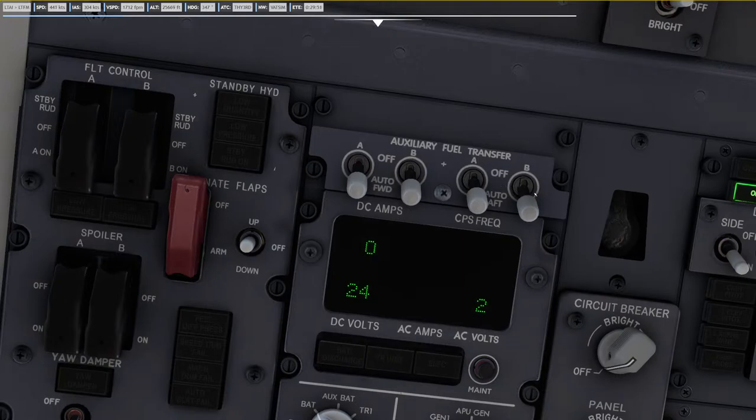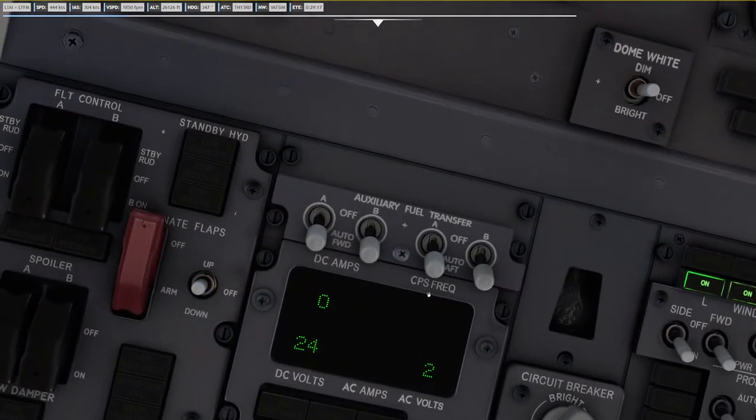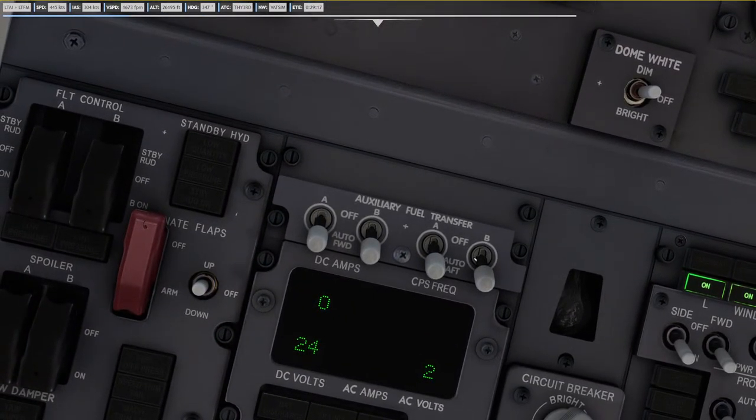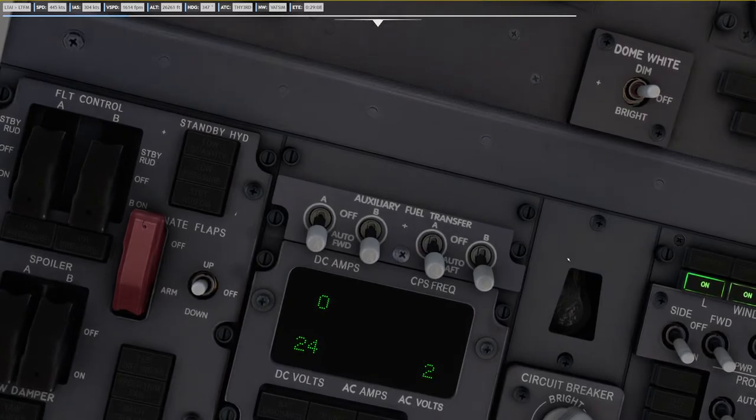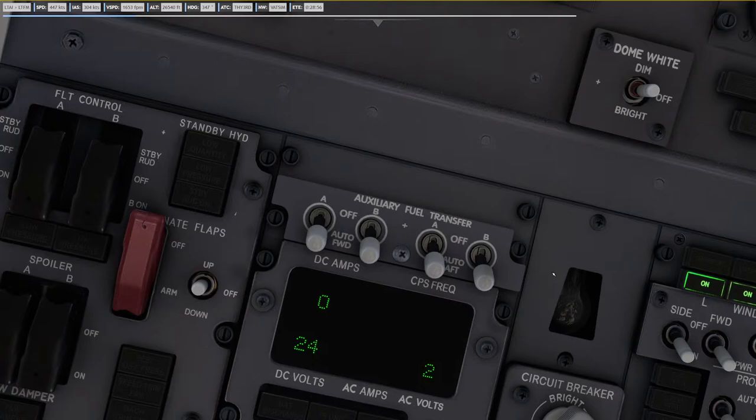With the switches in auto, as soon as the center tank fuel quantity falls below a predetermined value, the system is going to open the transfer valves and will transfer the fuel from the aux tanks into the center tanks. Once the center tank fuel is above another predetermined value, the transfer system is going to automatically shut off once again, and then you are going to be burning fuel from the center tank again until you once again reach the predetermined value where it starts transferring fuel again from the aux tanks. And like that, the cycle basically continues until the aux tanks are empty.